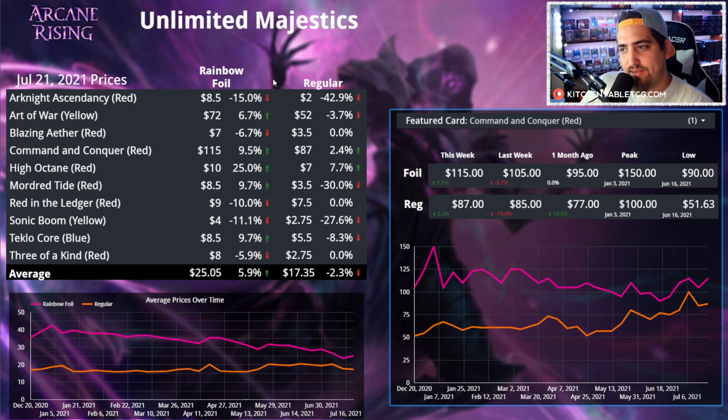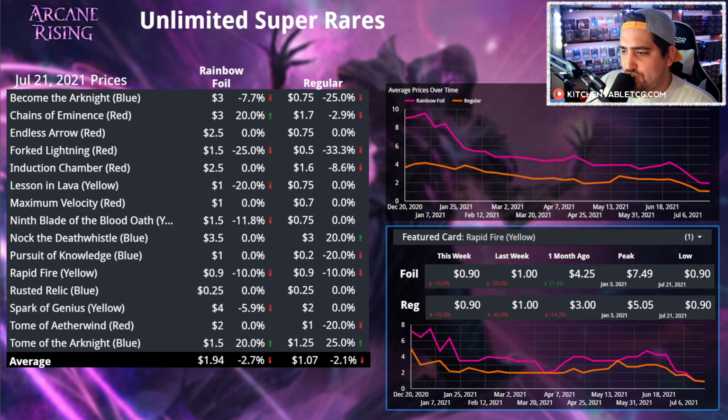Again, I think that's kind of more normal. We're getting back to a normal world where these are going to start separating in value a little bit, as maybe the players have more of their cards now, and now people are set collecting, that kind of thing. I don't know, super interesting thing to see. As you look at your unlimited super rares, you can see a huge average price trend line going down and just stabilizing now at these prices.